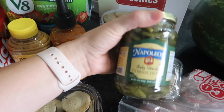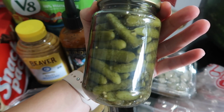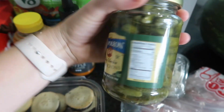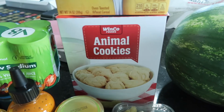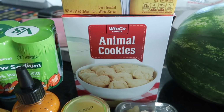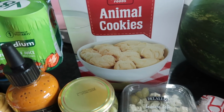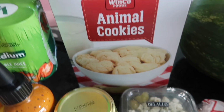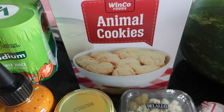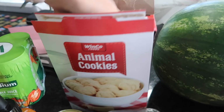We love pickles. I know we already got those little pickle chips, but we are obsessed with little mini pickles. These are so good and crunchy and yummy. So we have a jar of those. Back here, he picked out some animal cookies because they were cheaper than the Barnum Circus cookie. They do not look anything though like the regular Barnum Circus cookie. These look like they're not even baked. This is already opened. I gave some to my kids already.